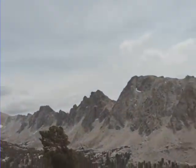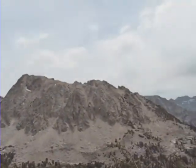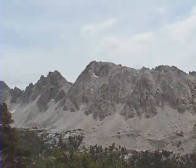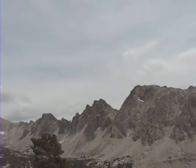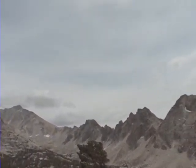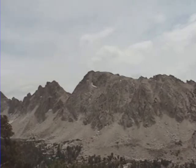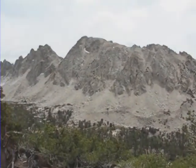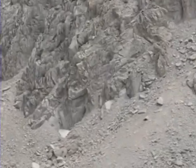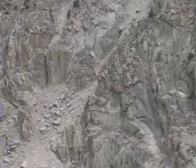There's an upper and lower trail here going to Kearsarge Pass, the direction we're headed. These are the Kearsarge Lakes and the Pinnacles. They're numbered 1 through 12, 1 being on the left, 12 on the right. And I think between numbers 10 and 11, kind of where that little snow patch is, I believe, is the chute that I was in the other day.